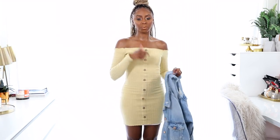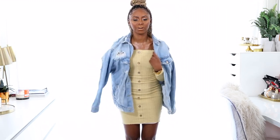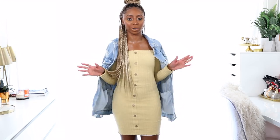On those cool summer nights, it would even be cute to just toss your denim jacket over this. See, just toss that over your shoulders. This is a really good pier look if you're going to Santa Monica Pier, going to the beach somewhere, having lunch with your friends on the pier. I totally would wear this. I think this is really cute for that.